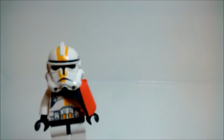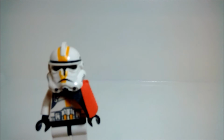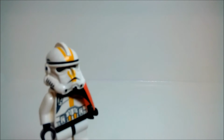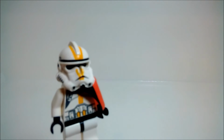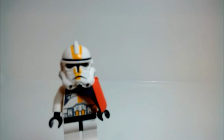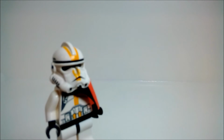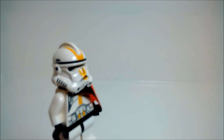At number 13, I have this 2005 327 Star Corps trooper with Pauldron. And I just really love the classic clone design. They're not really classic. This is the second clone design to come out of the Phase 2 armor. So I just really like the older style of clones.